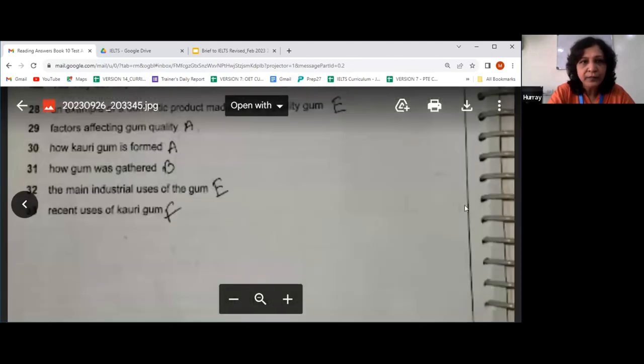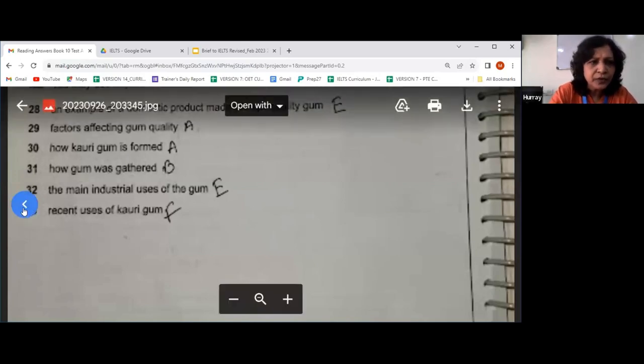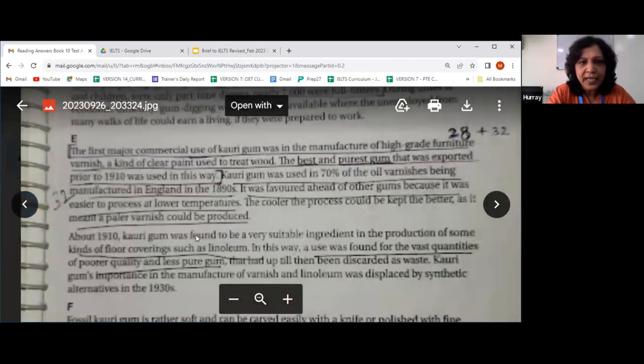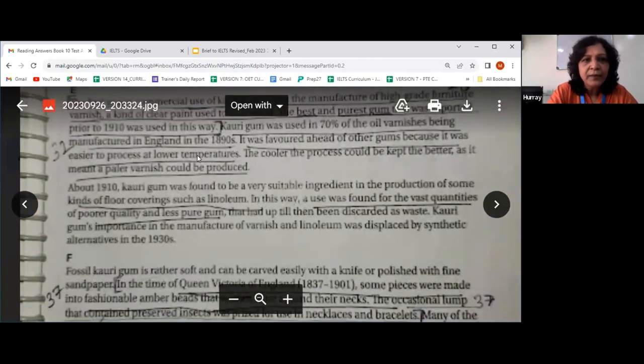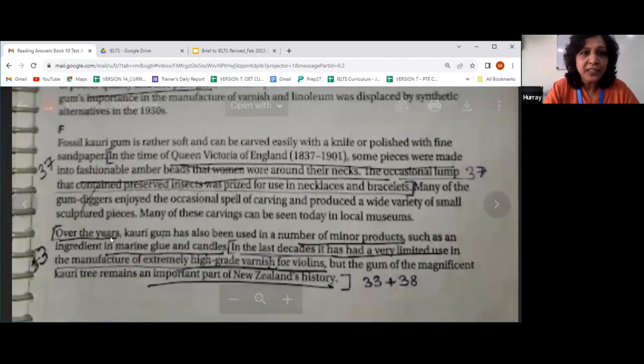Question 33. Recent uses of kauri gum. Now they talk about when it was most recently used. So let's look at paragraph F. The answer is F. It comes in the second paragraph of passage F.